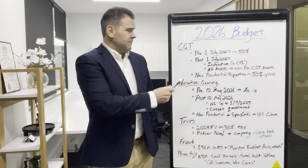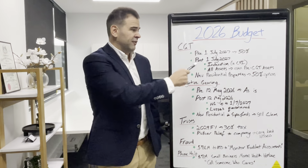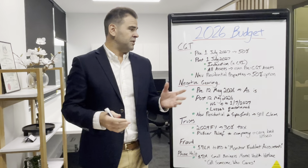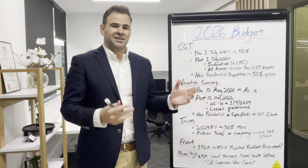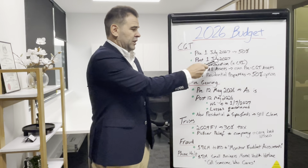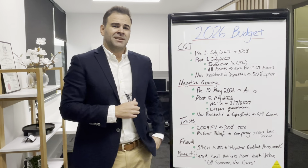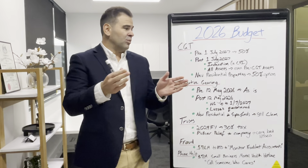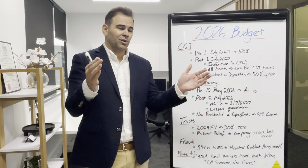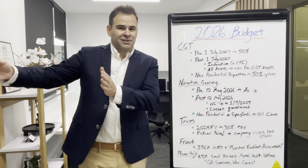So how it's going to work? Any assets sold prior to 1 July 2027 will still be able to get the 50% discount. So we still have time on this, we've still got 12 months to get the 50% discount. Any assets sold post 1 July 2027, we have to apply what they call indexation. So basically any existing assets up until 1 July 2027, we can still apply the 50% discount up until 30 June 2027, but then after that date, we apply indexation from there.